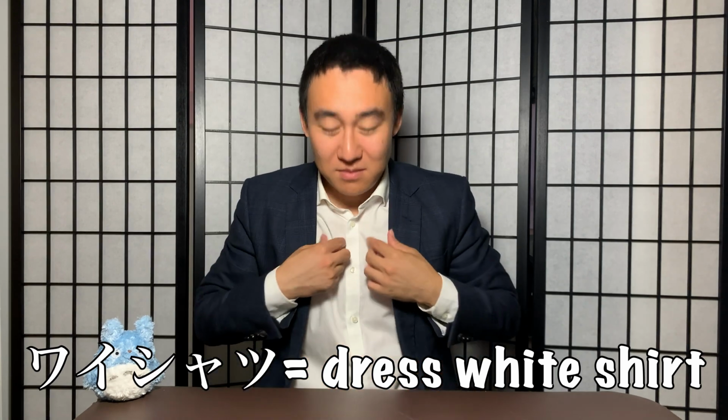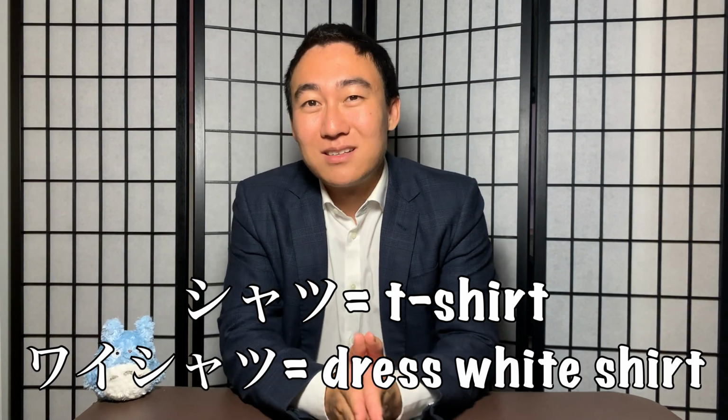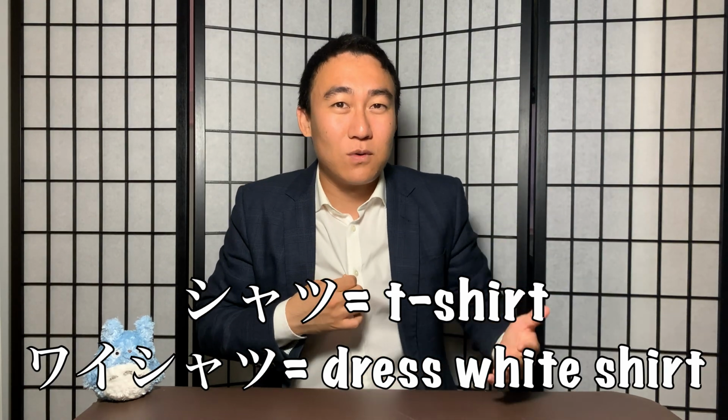Next we have waishatsu, which is this. A dress white shirt. Not to be confused with shatsu, which is just a regular shirt, or you could say t-shatsu. So yep, we have t-shatsu or shatsu and waishatsu, which is short for white shirt.